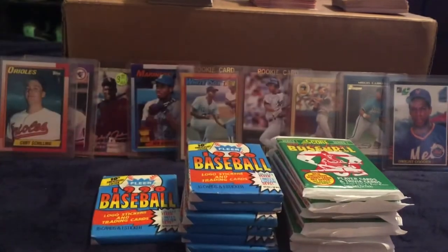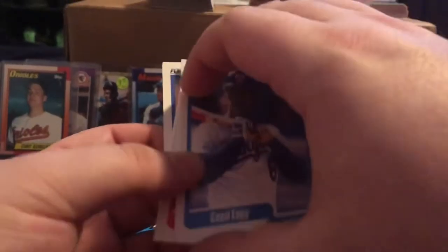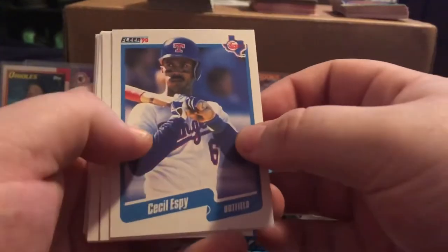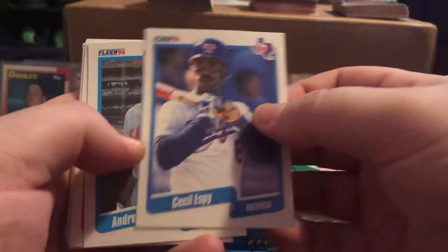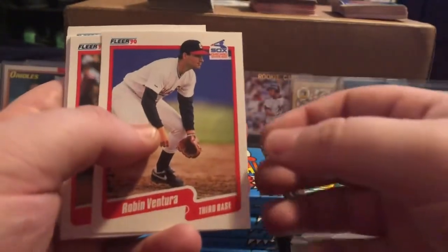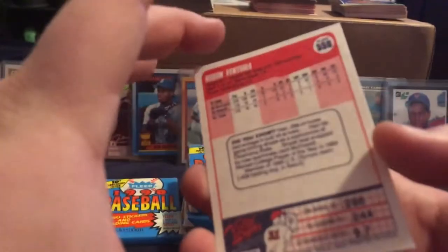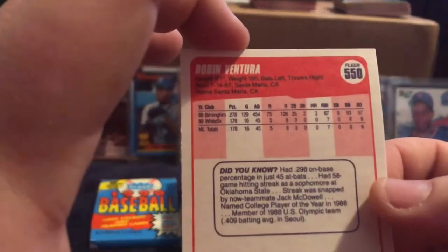Okay, these Fleer sets. They had a bunch of Fleers, too. Like I said, I think I'm going to go back and I'm just going to buy everything, because I'm picking some heat out of here, boy. Cecil Espy. Andres Thomas, Robin Ventura. I believe this is a rookie card, too, if I'm not mistaken.